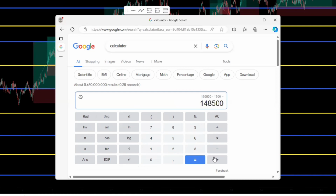So same scenario. We're still up for the day, right? But let's say the worst case scenario happens. Let's say we have a $150,000 account and we lose the first setup, and then it's still Monday and we go for a second trade and we lose that trade as well.